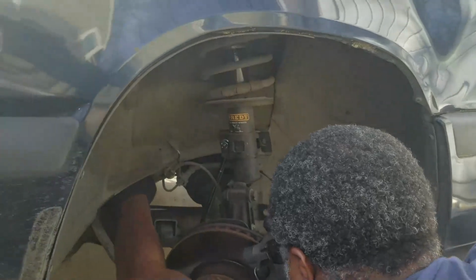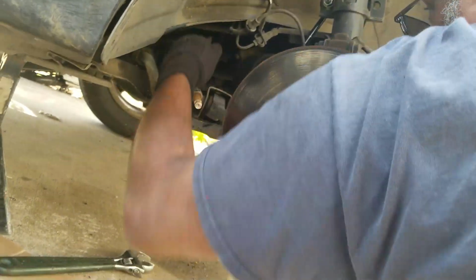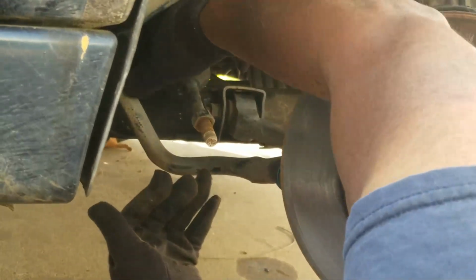So we got to see what kind of tie strap it has on there. It's got a plastic zip tie. So we're going to cut that zip tie. Then we're going to turn this nut all the way off of here. And then slide the boot off so we can get the tool on there.